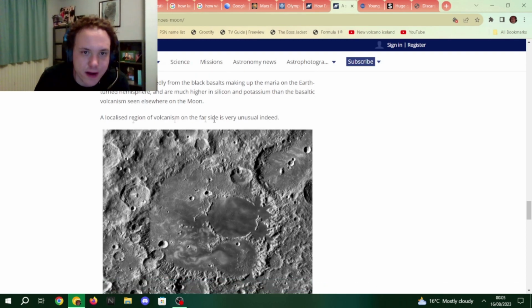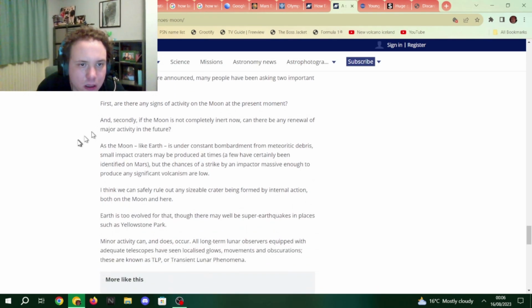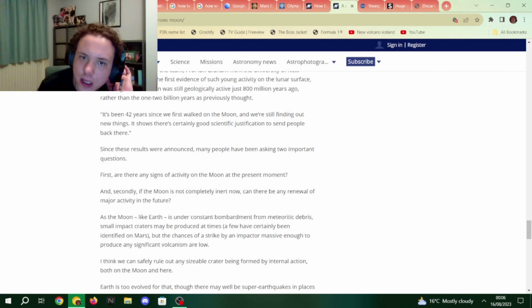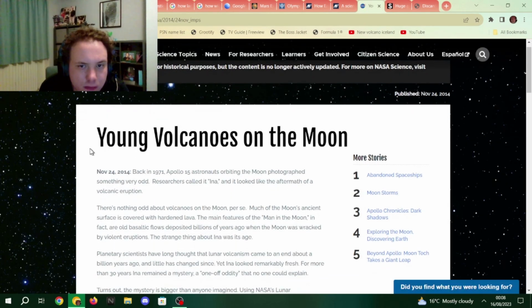So these rocks are very different from the basaltic lava making up the lunar seas, and are higher in silicon and potassium. So it was thought it's been over 1 billion years since there was volcanic activity, but this is the first evidence of such young volcanic activity on the moon's surface. It was still geologically active 800 million years ago, rather than 1 to 2 billion years. Any signs of activity on the moon at the present moment? Young volcanoes on the moon.